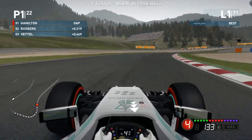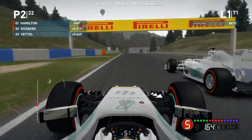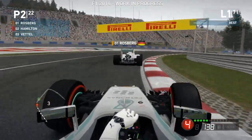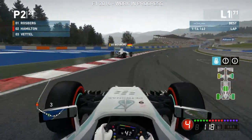A little bit wrong through there, in the wrong gears, and I pull out of the way of Rosberg here. I'm not really sure why I did, but he gets down the inside. Vettel looking to the inside as well, but he brakes a little bit earlier as he's on the inside, and we managed to get back 2nd place here. Now I need to go on the attack of Rosberg.